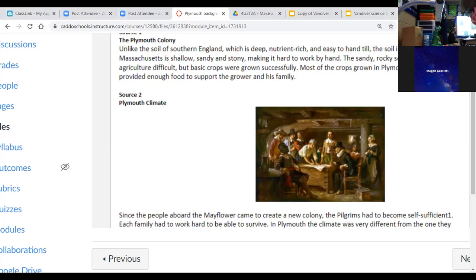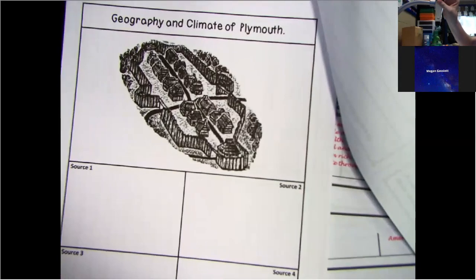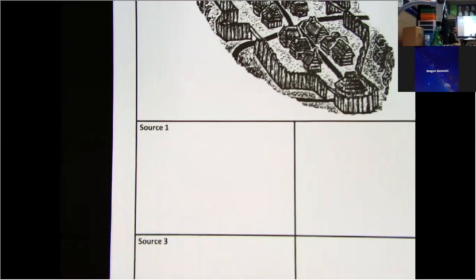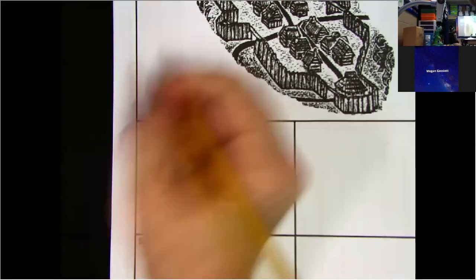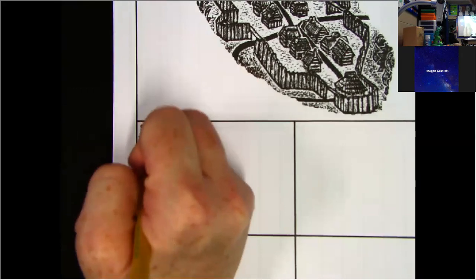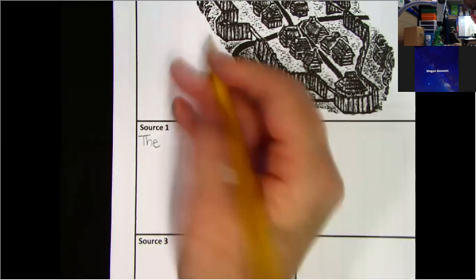Okay, so let's switch our view. Go to ImageMate, and I'm going to zoom in. Elmo, let's move. Source one. I don't have the source in front of me, but each one of you guys do. Source one. What did it talk about? What did it discuss? What resource? What about the ground? It was sandy. So we're talking about the.